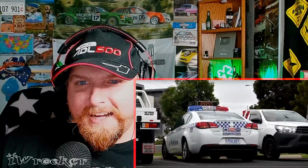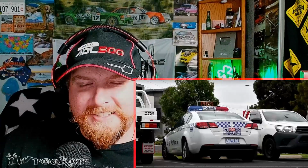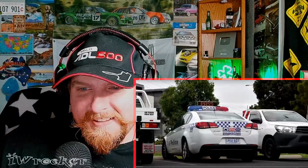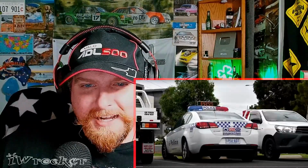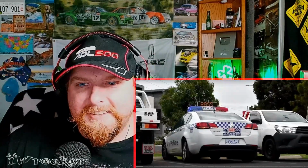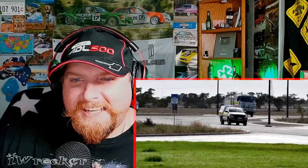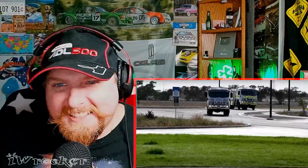Look at that. Oh my God, that police car has, I don't know what the official name for that is, those signs that have the messages on them. That's pretty cool, actually. It's a Holden Commodore, I believe, right? Looks sharp with that South Australian police livery on there and the red and blues. Oh, see, right away we get into some cool vehicles here with the ute up front.